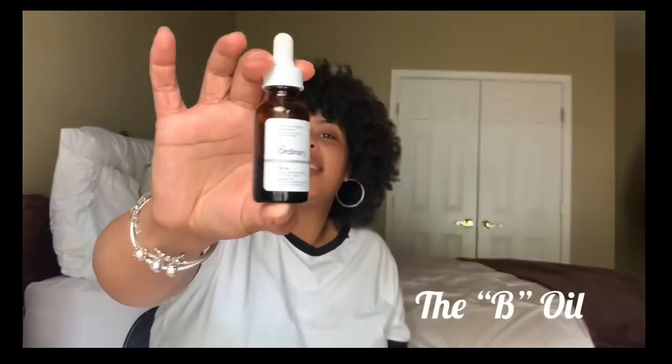Number two, we're going to get into the bee oil. The bee oil is actually considered a heavy oil. It's for dryness, it reduces aging signs, and you can use this anytime throughout the day if you'd like, but only once daily. I would suggest using it at night, but that's just how I use it, because again, it is a heavy oil, and sometimes you don't want to walk around with a big greasy face.